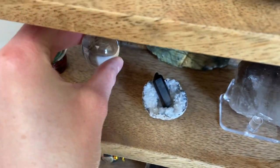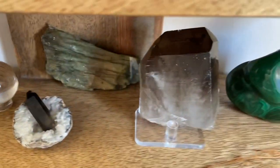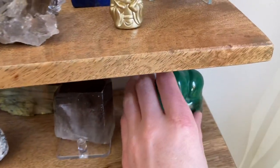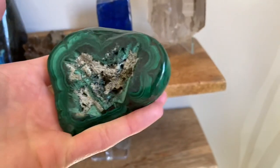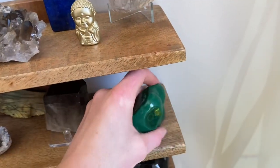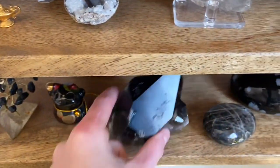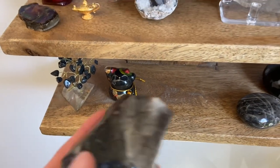This is a little mini light smoky quartz sphere. Smoky quartz from Colorado and a little geode. Down there is a little slab of labradorite, another piece of smoky quartz. Like I said, smoky quartz is my favorite, so I have maybe a lot, maybe too much. This is a piece of malachite. I actually bought this on Fifth Avenue in New York, and I paid way too much for it, but it's okay, I have it now. A little tree with smoky quartz, and then either tourmaline or onyx or obsidian.